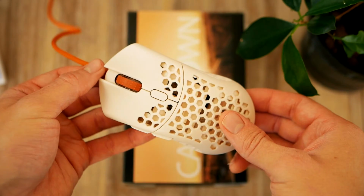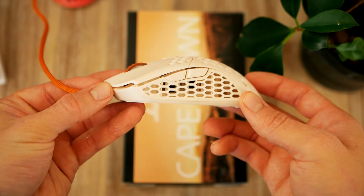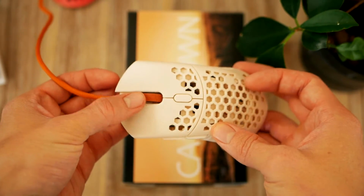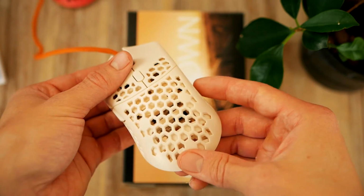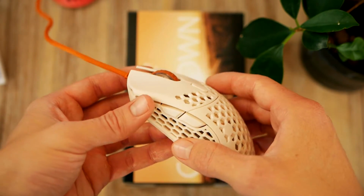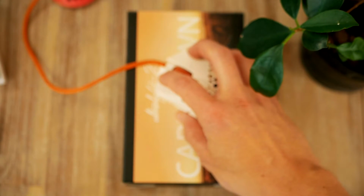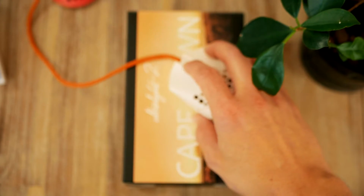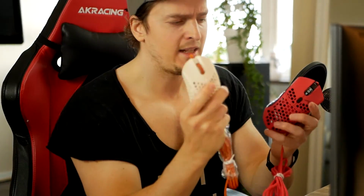While it all comes down to your personal preference here, I would say that both work equally well for pretty much all grip types. Personally, I am a palm gripping guy. I have no problem using my palm grip on either of these two, and that would have been the case for the Ultralight 2 also, if it wasn't for the fact that Finalmouse decided to shrink the Ultralight 2 so much, which made it so much more difficult to grip in a comfortable way.